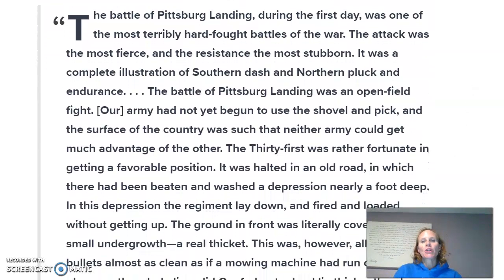The Battle of Pittsburg Landing during the first day was one of the most terribly hard-fought battles of the war. The attack was the most fierce and the resistance the most stubborn. It was a complete illustration of Southern dash and Northern pluck and endurance. The Battle of Pittsburg Landing was an open field fight. Our army had not yet begun to see the shovel and pick, and the surface of the country was such that neither army could get much advantage over the other. The 31st was rather fortunate in getting a favorable position.